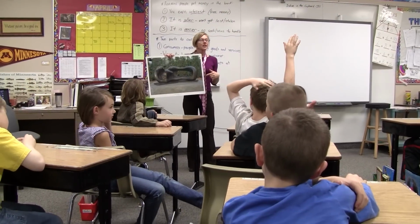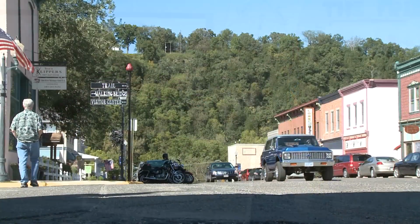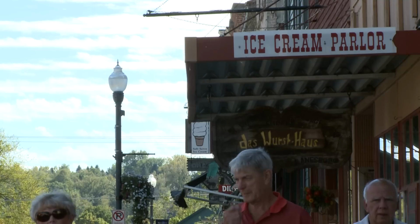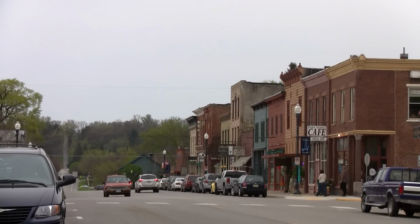I think the benefits from the Art Campus range from education, providing more educational opportunities for kids and adults to learn about the arts, to economic benefits from increased traffic in the community, which will help not just the B&Bs, but the Main Street businesses, as well as the city providing a new source of visitors for the town.